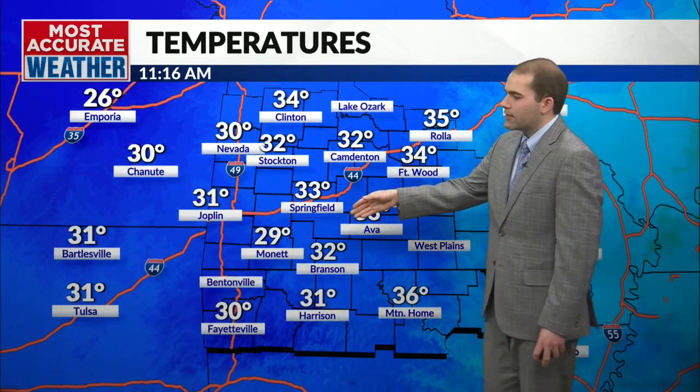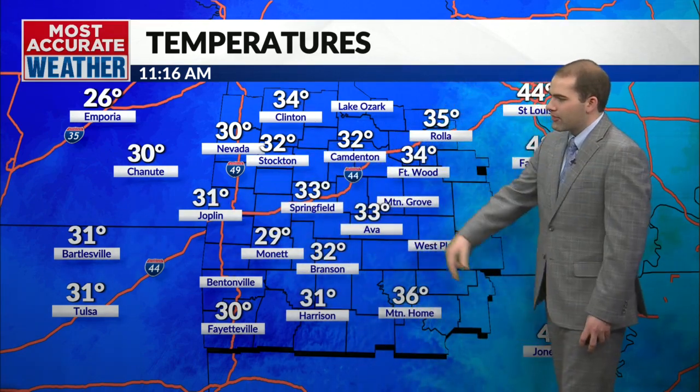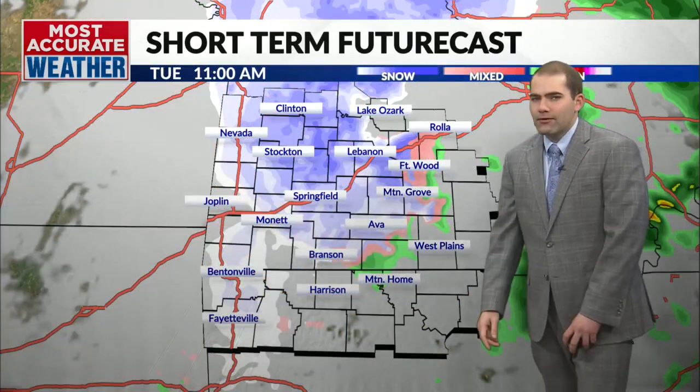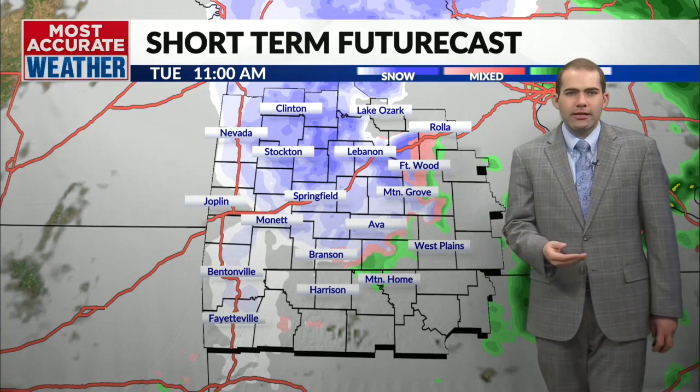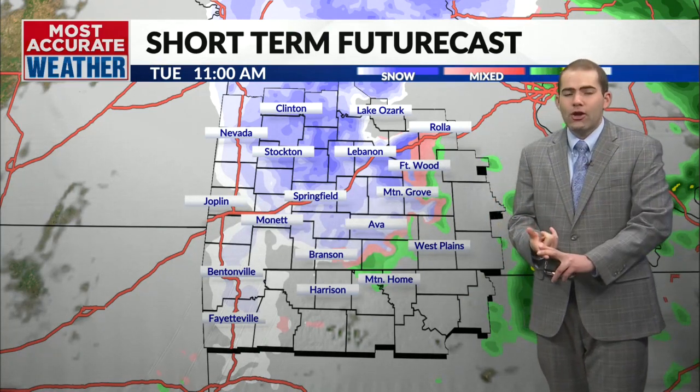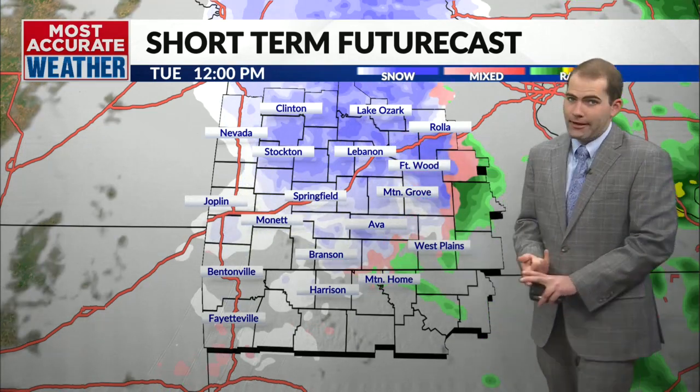Right now we are 33 in Springfield, 29 in Monett, low 30s, upper 20s in the west. That cool air seeping in towards the east, 33 in Ava and 32 right now in Branson. Winds breezy, gusting right now from the north and west at 20 to 30 miles an hour, 35 mile an hour from the northwest wind gust, that is, down in Joplin. So the winds are strong, the temperatures are getting cold, and the snow is blowing around everywhere you look.